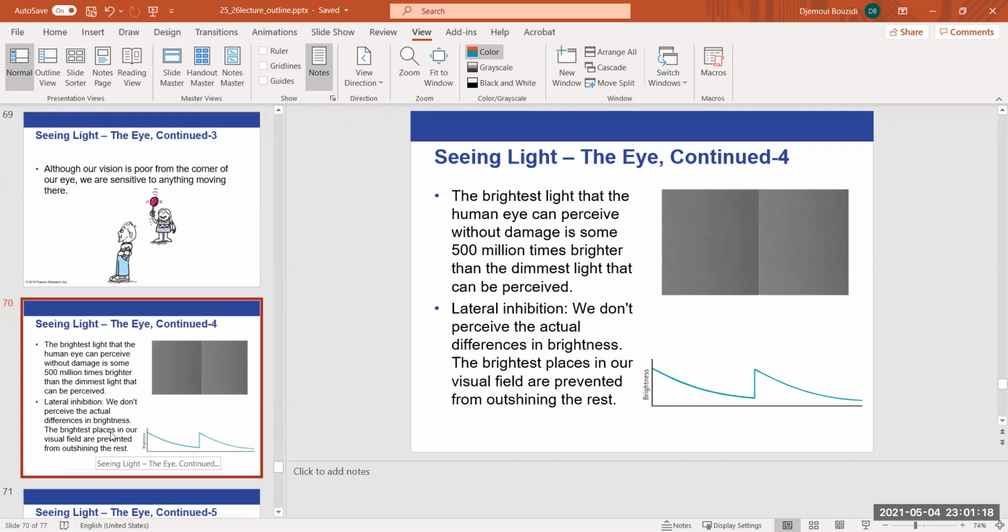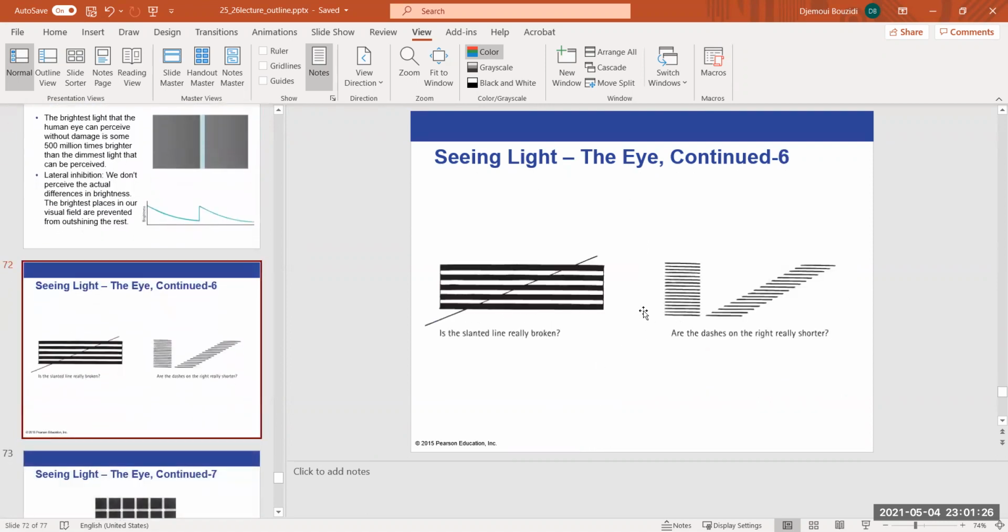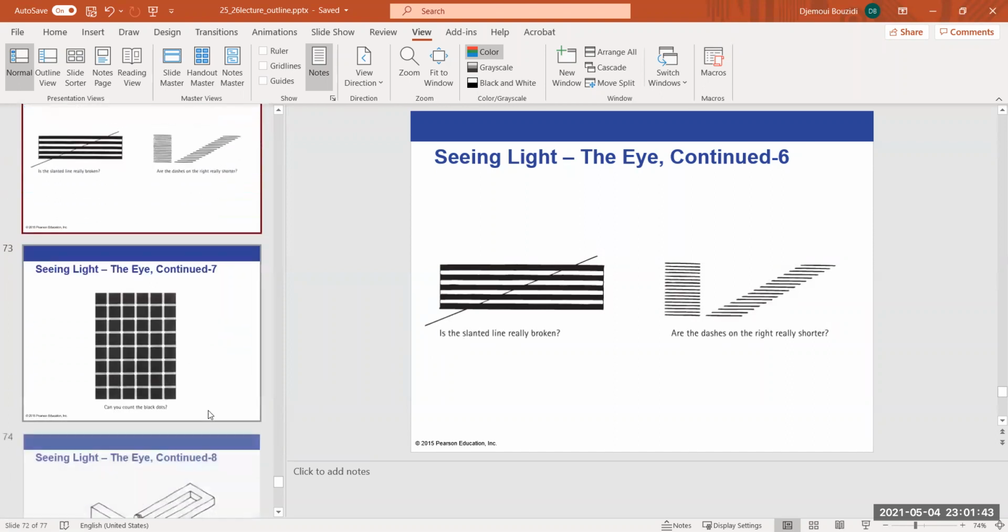And usually physics stops right at the retina. After that, what the brain does and how the colors are interpreted and how these things, for example, the illusions are happening, that is outside of physics. For example, it looks like these lines are tilted, but they are not. They're exactly parallel, just like this one, okay? And it looks like this line itself is not continuous, but it is a continuous line, okay? Looks like it's broken, but it is not.